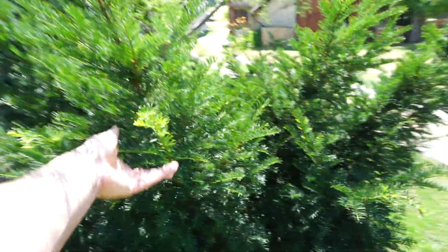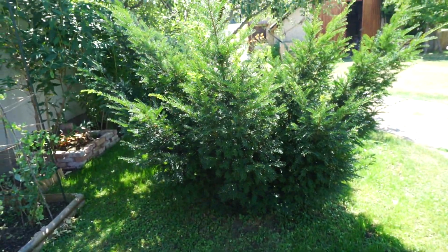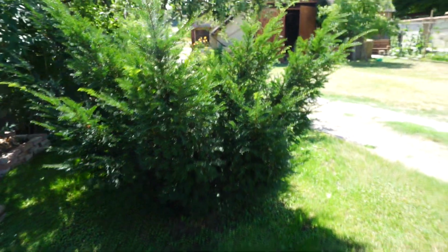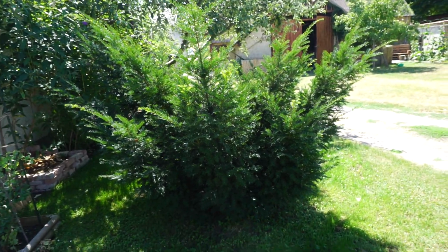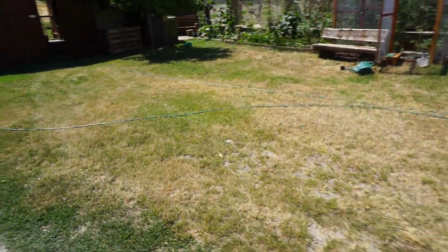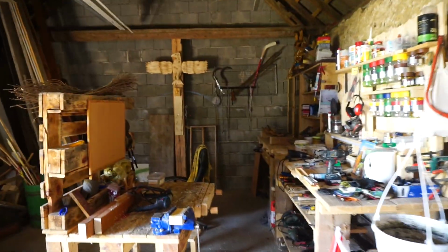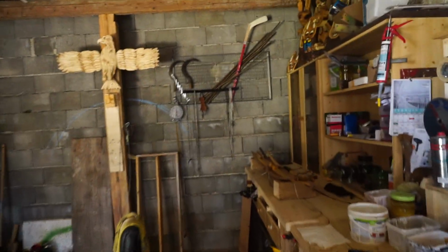This one is a big Taxus baccata, a European yew. In spring I planted like 15 of them in our forest, because in Austria I think they're on the red list. Yeah, that's our workshop. We're building it here too. That's why I planted the yew trees in the forest actually. So in maybe 40-50 years I can make some bows out of them. Let's see.